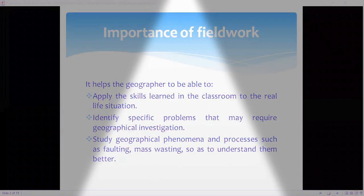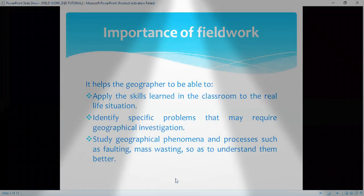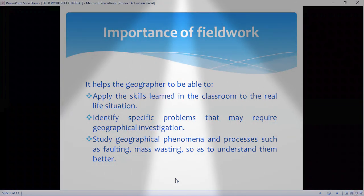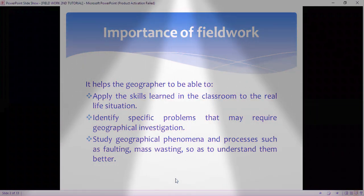So when we talk about this point, whereby we say that fieldwork will enable geographers to identify specific problems that may require geographical investigation, as a geographer, you can use what you've learned in class to go and investigate a given problem. For example, over the recent past, you have had people die due to landslides and flooding. As a geographer, you can go there and investigate. For instance, the main cause of landslides there is people encroaching on the land, clearing the forest cover, and then the soil becomes loose. So as a geographer, what can you do? You investigate, and most likely you are expected to come up with a solution that will help contain the situation.